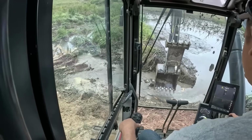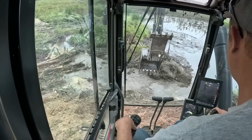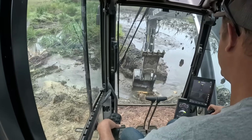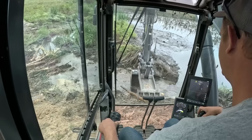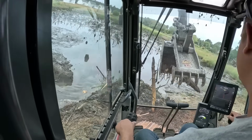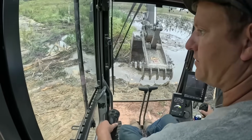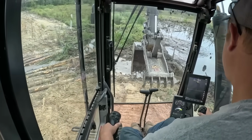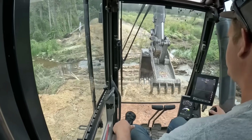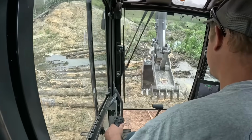Probably going to level out to about the same level there. So the fish are smart enough, they'll just travel down the ditch here to the other pond. They can figure it out. Fish can be a little difficult sometimes, so to be determined.